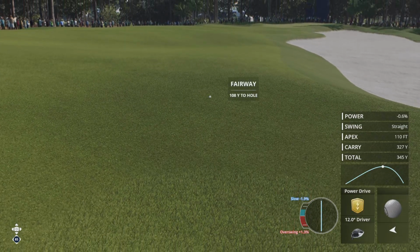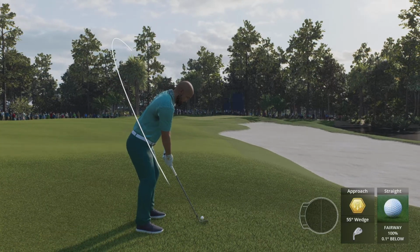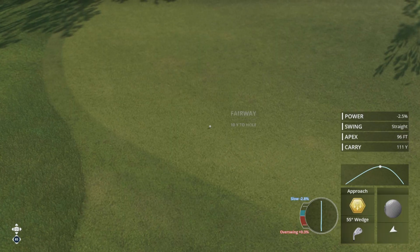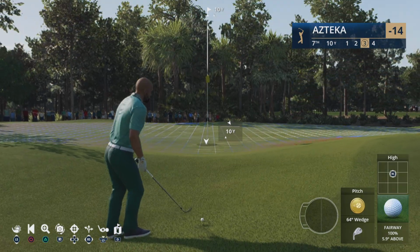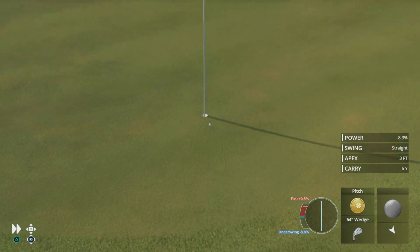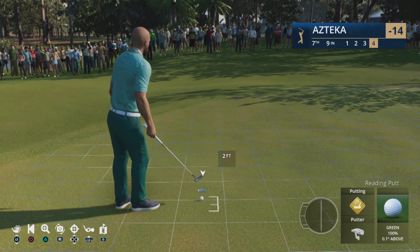Solid, good drive in the fairway. While sitting on an upslope here, you've got to be careful that you don't get this one straight up in the air from that lie. Oh, how about the touch right there? Very well done. Hard to do much better than that. It was nearly perfect.